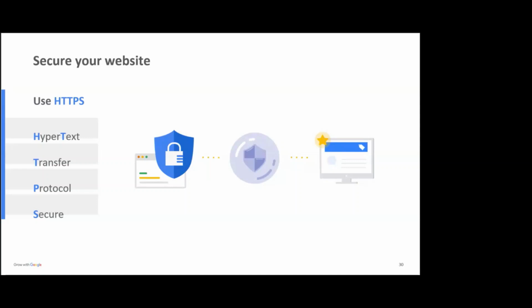The S means secure, and HTTPS tells a browser to encrypt the data exchanged with a web page. It's a layer of encryption, a layer of security. It disguises the data and lessens the chance of it being hacked. Nothing's impossible, but it's more security. And I again use HTTPS.